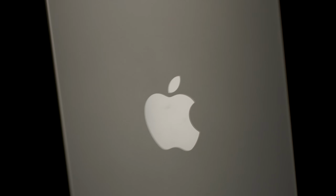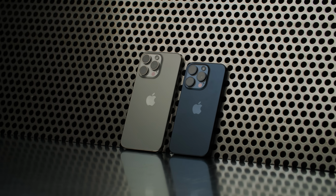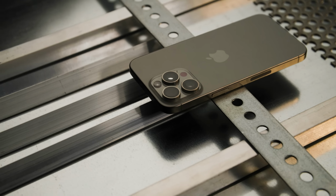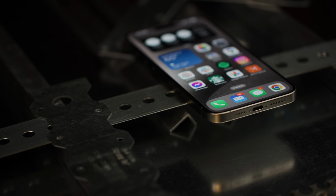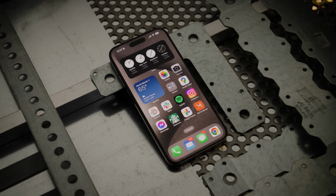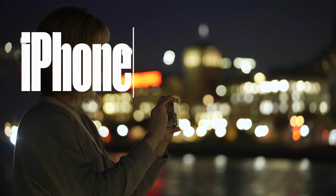Sometimes technological progress is big, sometimes it's small, but those small changes can add up to a lot, and with enough of them, incremental progress can be kind of a big deal. It also helps when EU regulators get involved and enforce a universal charging standard. That's how we ended up here, the first USB-C iPhone. That's it.